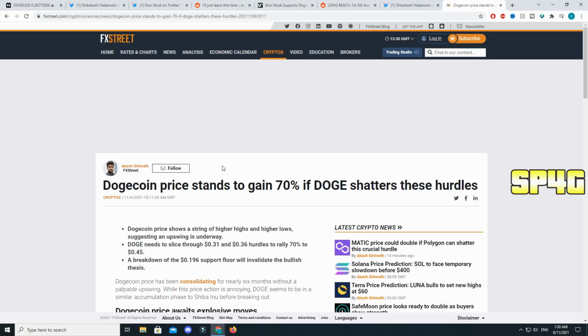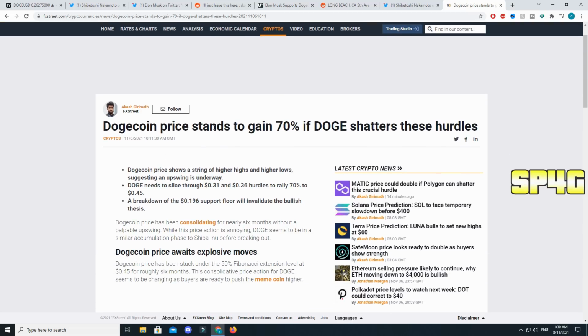And finally, I just want to show you guys the price prediction. Dogecoin price stands to gain 70% if Doge shatters these hurdles. And the hurdles they're talking about: Dogecoin price shows a string of higher highs and higher lows, suggesting an uptrend is underway. Dogecoin needs to slice through the 31 and 36 cents to rally 70% to 45 cents. The breakout of the 19 support floor will invalidate the bullish thesis. So at this point, we just need to break through the big resistances, which are 31 and 36, so we can actually go into a bull run.